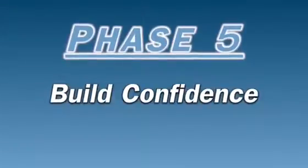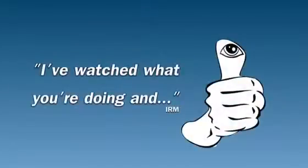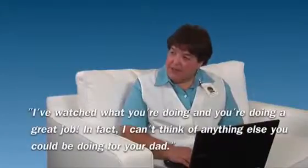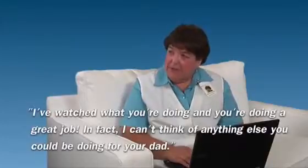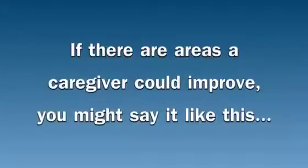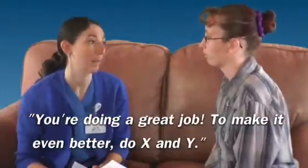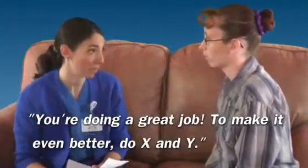Phase 5. Build confidence. I've watched what you're doing and you're doing a great job. In fact, I can't think of anything else you could be doing for your dad. If there are areas a caregiver could improve, you might say it like this. You are doing a great job. To make it even better, do X and Y.